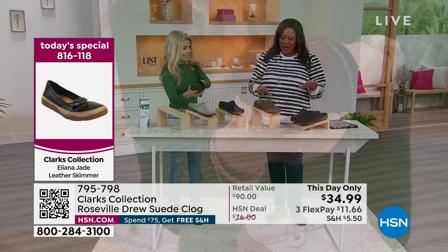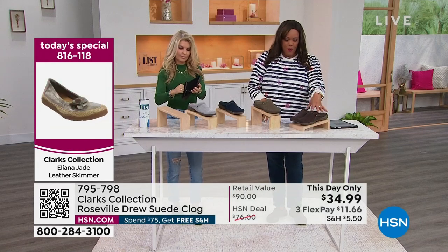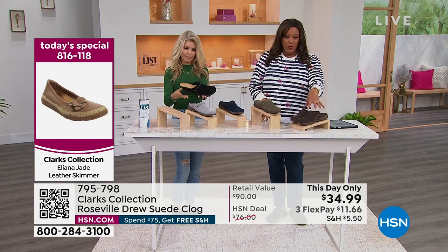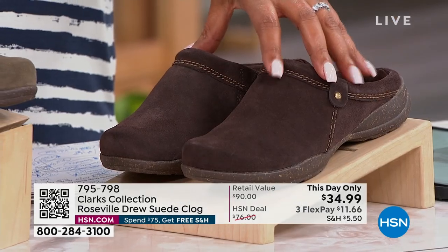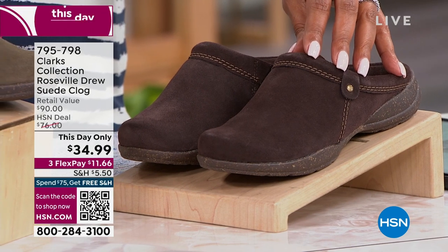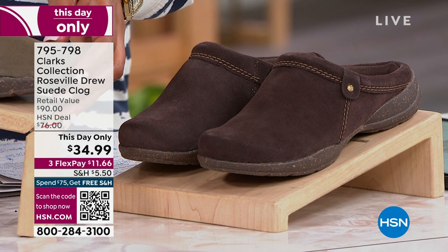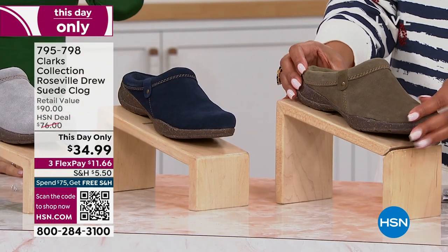I need to tell you right off the bat which one is the most limited. We have the colors in this beautiful dark brown, which is the color that I have on. I'm going to take you through the colors, then I'm going to tell you which one is the most limited. Here's your dark brown. Goes with absolutely everything. Right next to that, we have the olive. So if you love your camo look, this is the most limited. Look at that beautiful, beautiful olive.